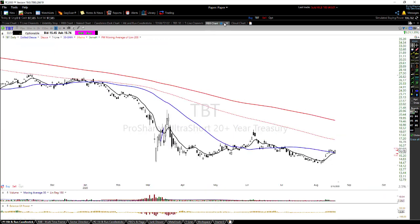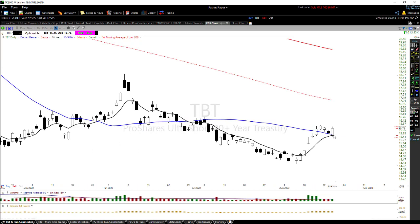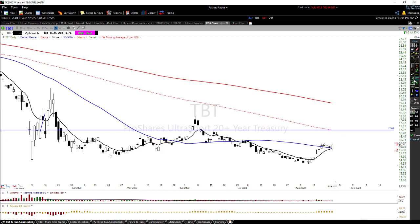TBT is setting up. Let's see here. TBT is a little rounded bottom breakout. We've now taken out the 50-day simple moving average. We've pulled back, consolidated, and we have a bullish engulf here. So with the rounded bottom breakout, this is our dotted deuce right here. This is always my first target area.